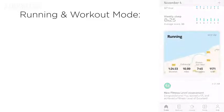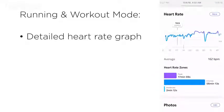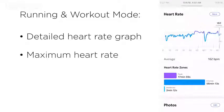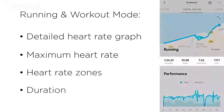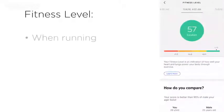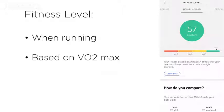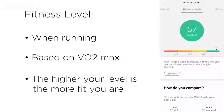For running or workout mode, you can view a detailed heart rate graph in your timeline with information on maximum heart rate, time spent in heart rate zones, and duration. This is where you'll find a map of sessions tracked with connected GPS and your fitness level. Yes, Steel HR Sport can assess your fitness level when you run based on VO2 max estimation. The higher your level is, the more fit you are.